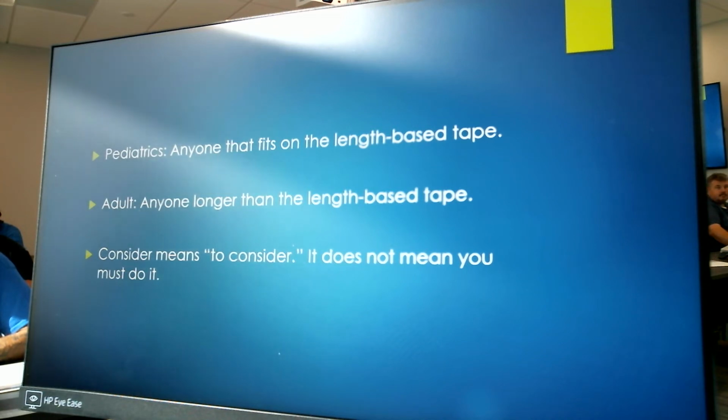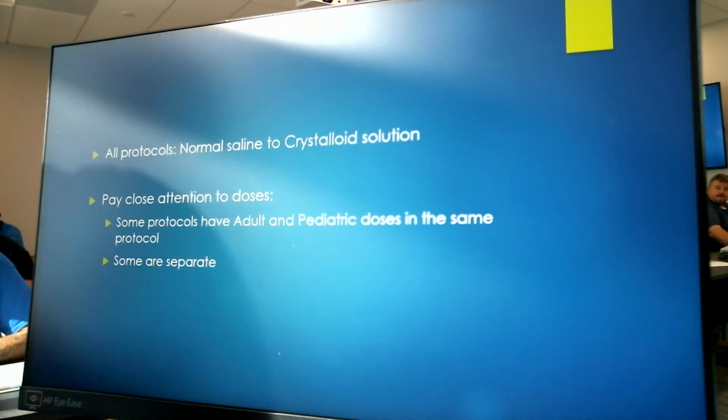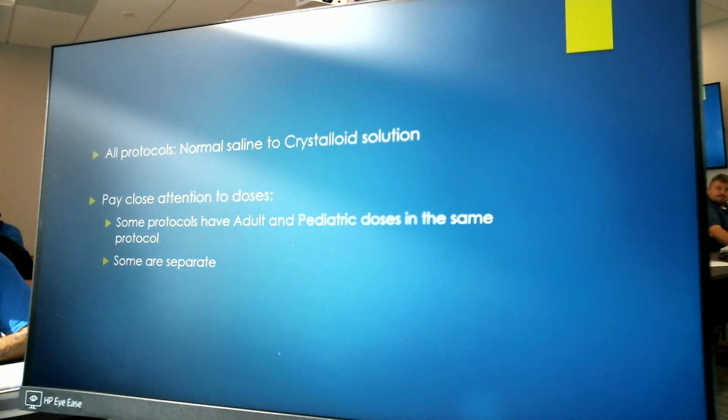If a protocol says to consider something, then that is all it means, to consider. Okay, it does not mean that you have to do what that treatment is. Consider it, think about it. It may or may not be helpful, just things that you can think about. In all the protocols, normal saline changed to crystalloid solution, and that is because eventually we're going to be changing to LR or adding LR, and so that way it doesn't matter. They're both covered under that.